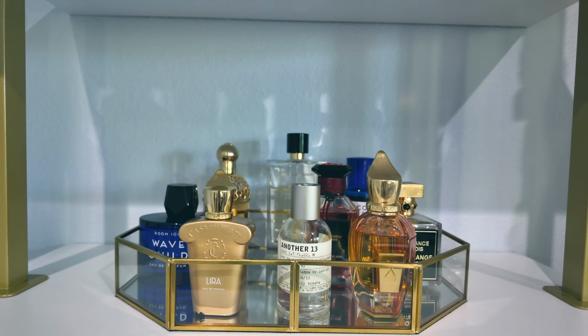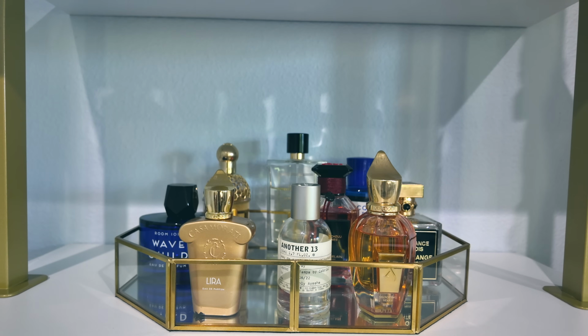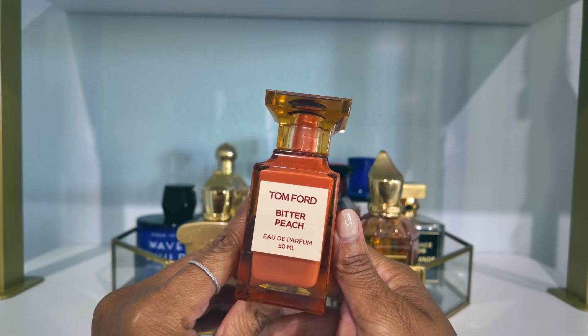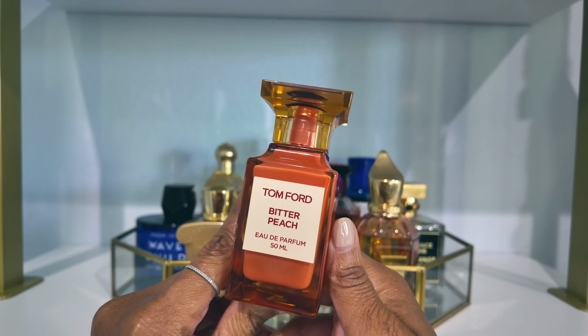And then my last category is my wild card fragrance, which is basically just a fragrance I wanted to wear that I didn't worry about putting in any category. It's just one that I picked just because I wanted to. So the fragrance I decided to go for is Bitter Peach from Tom Ford. This is a boozy peach scent that has patchouli in it that is quite earthy.